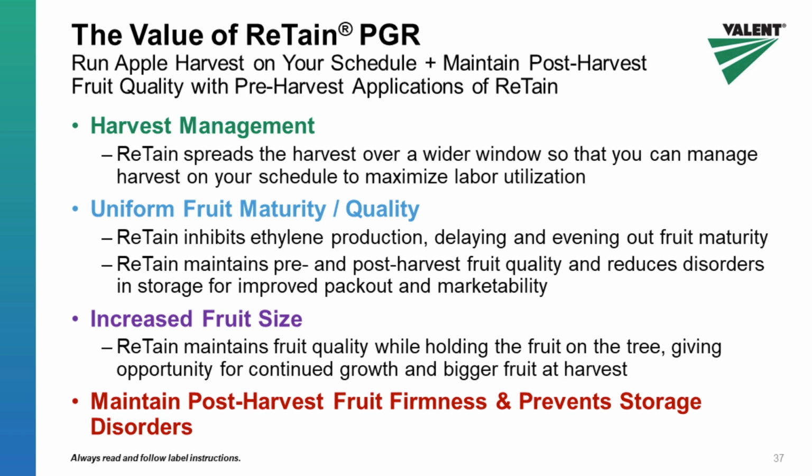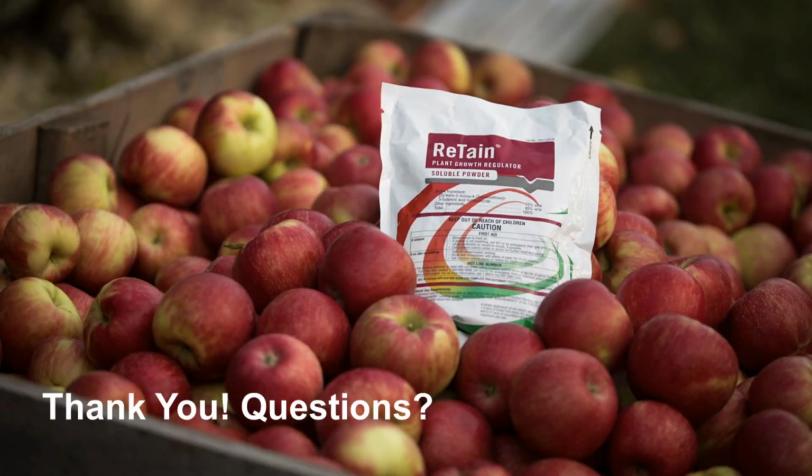better fruit size. Besides the pre-harvest benefits, we talked about maintaining the post-harvest fruit firmness, and also preventing storage disorders of the apple fruit after Retain applications. So all of these benefits make Retain a very valuable tool for harvest and post-harvest management uses in apple production. And with that, I'm going to turn it back over to Larry for questions.